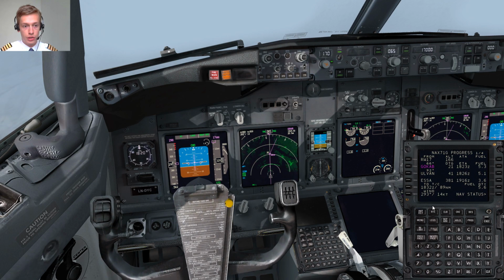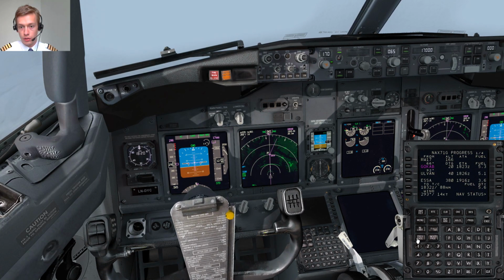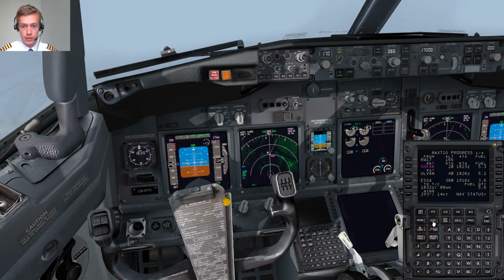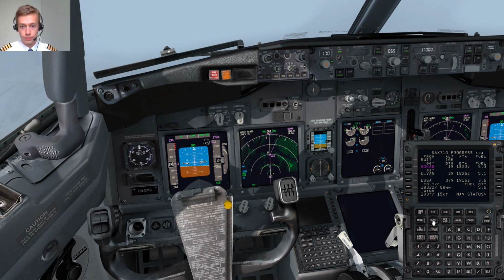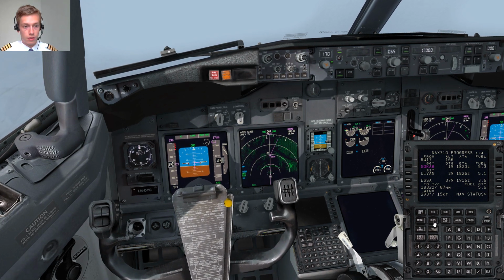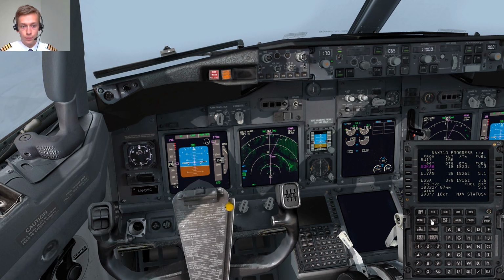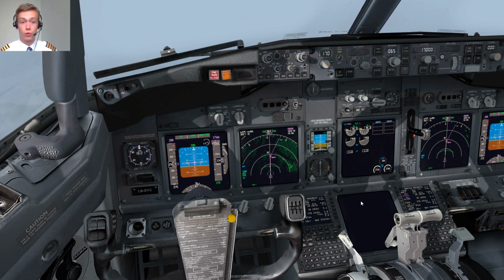We're about 12 minutes away from top of climb. Good. And our estimated time of arrival into Stockholm is 1916 Zulu. So it's about an hour away from now. I think that should be within the time where at least Stockholm Center is in line.